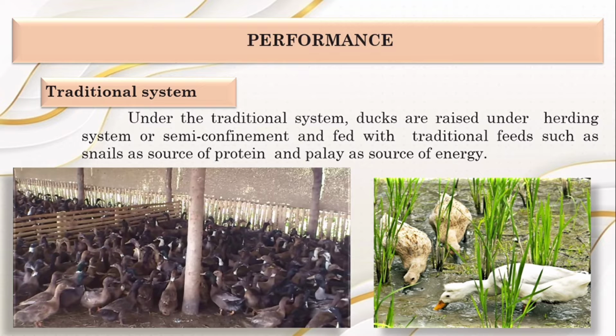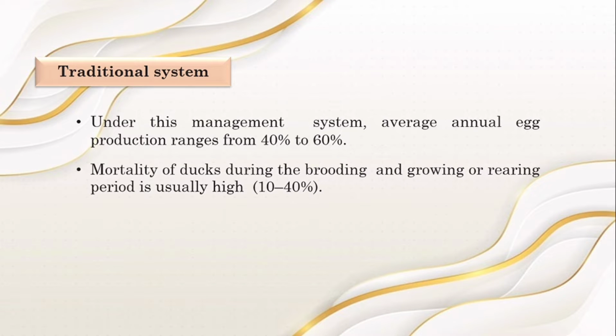Performance. The Philippine mallard ducks are raised under various management conditions. Under the traditional system, ducks are raised under a herding system or semi-confinement and fed with traditional feeds such as snails, a source of protein, and palay, a source of energy. Under this management system, average annual egg production ranges from 40% to 60%. Mortality of ducks during the brooding and growing or rearing period is usually high.